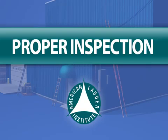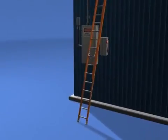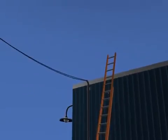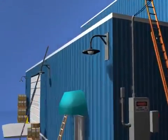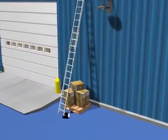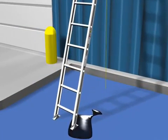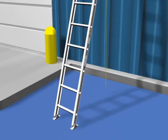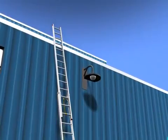The key to ladder safety begins with the inspection of the worksite and of the ladder. To properly inspect and secure the worksite, check overhead for electrical hazards or obstructions. Clear any clutter from where the base of the ladder will be located. Be sure the surface on which the ladder is going to be placed is free of anything slippery, such as water, ice, or oil. Be aware of environmental conditions.